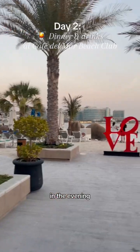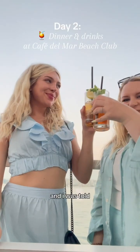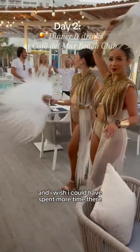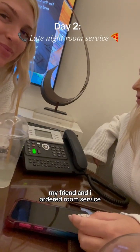In the evening, we went to Cafe Del Mar Beach Club for dinner and drinks. Shortly after arriving, we were welcomed by a performance by dancers, and I was told that everyone is more than welcome to join in and dance. The food, drinks, and overall atmosphere were lovely, and I wish I could have spent more time there, so I highly recommend visiting.